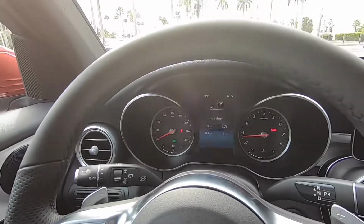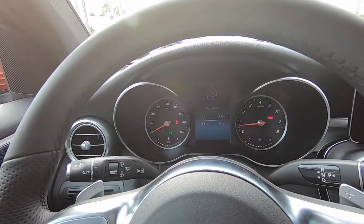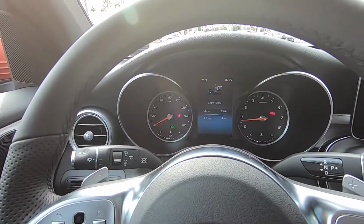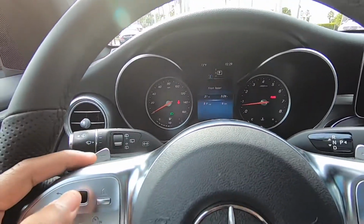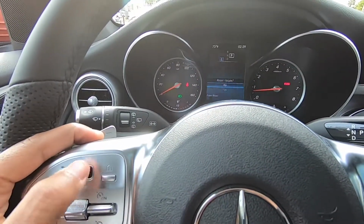Looking at the gauge cluster, this does have analog gauges here, but Mercedes will give you a 12.3-inch display. But there is this helper screen here front and center. You can use it by resting your finger on this trackpad here.